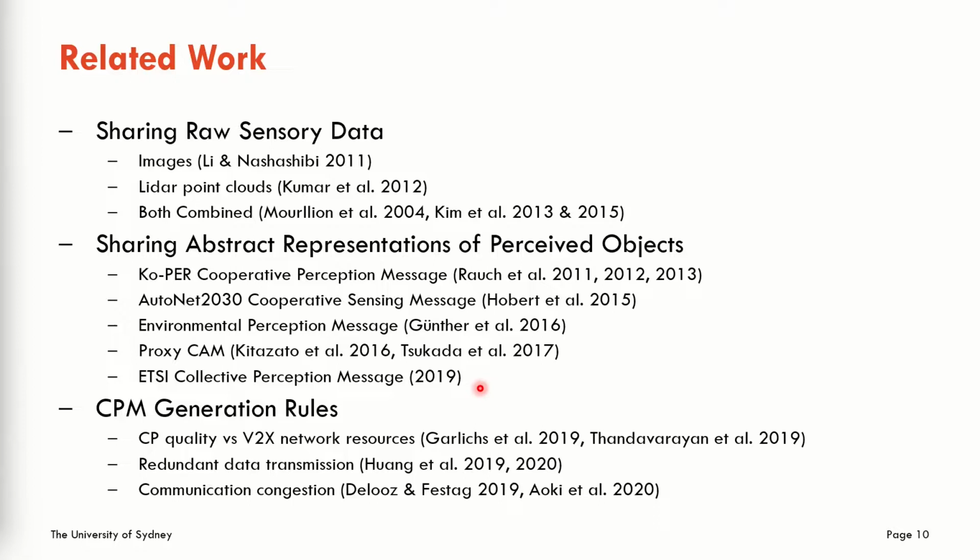Using a standard message in V2X communication is important to ensure interoperability between platforms of different types and from different manufacturers. There are also papers addressing the CPM generation rules, striking a balance between CP service quality and V2X network resources, and aiming at avoiding redundant data transmission and communication congestion.